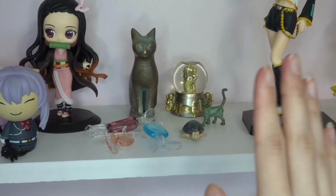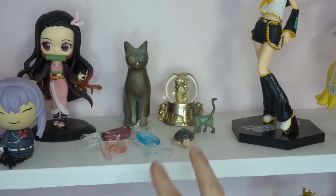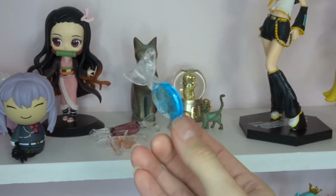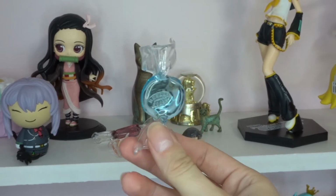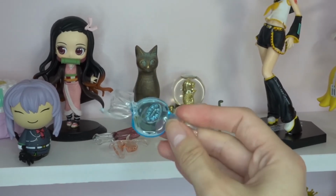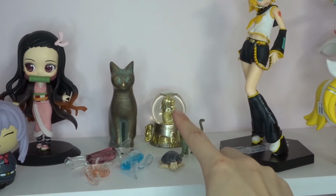Over here, I've just got some souvenirs from my travels. So that is a Sphinx Cat statue from when I went to Athens. These are little blown glass candies that are Murano glass. So they are from Murano, which is an island off the coast of Venice. And they are known primarily, I think, for glass blowing and glass craft and such. So real pleased to have those. They're special to me. That is a snow globe that I got in Singapore.